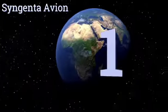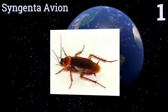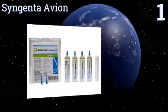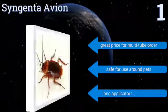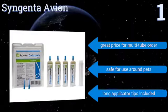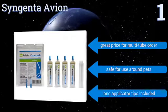And taking the top spot on our list, tubes of Syngenta Avion insecticide are trusted by tens of thousands of customers around the nation because the brand's formula attracts roaches of all species and sizes. Roaches find its potent meta-active compound irresistible and, of course, quite lethal. It's a great price for a multi-tube order that's safe for use around pets. Long applicator tips are included.